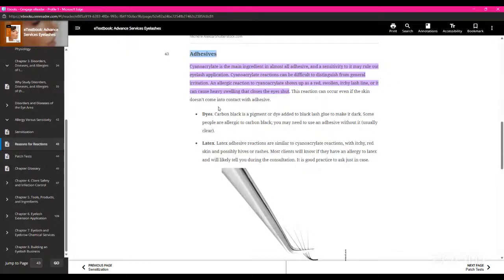Dyes. Here's what I was talking about with the cold. Carbon black is a pigment or dye added to black lash glue to make it dark. Now, a lot of people will choose black in any adhesive because, you know, you want it close. The hair is black. I want it close. I want it to look amazing. But some people are allergic to carbon black.